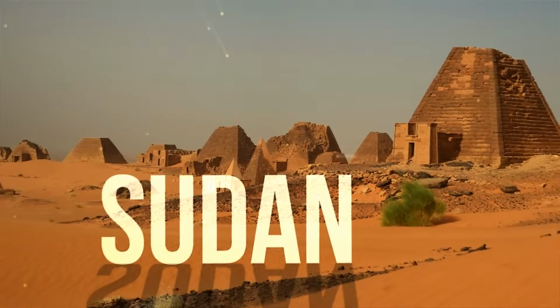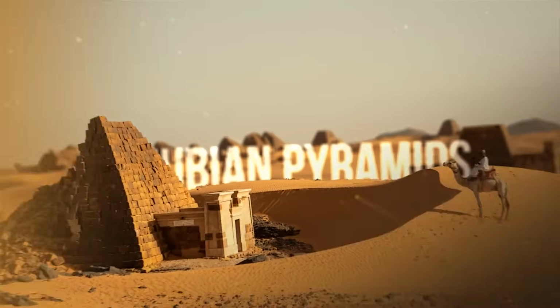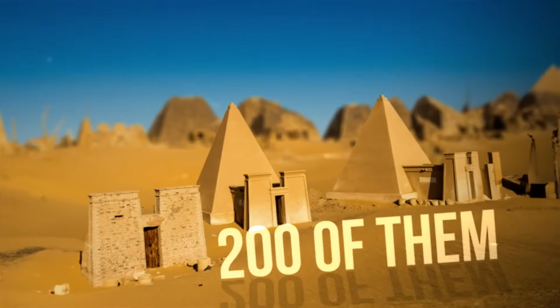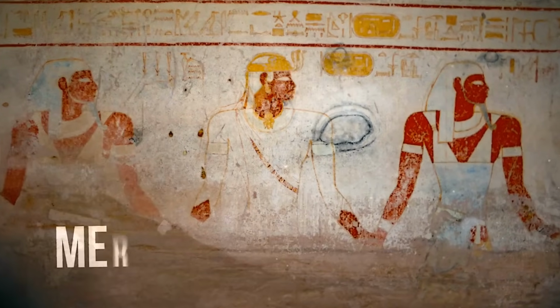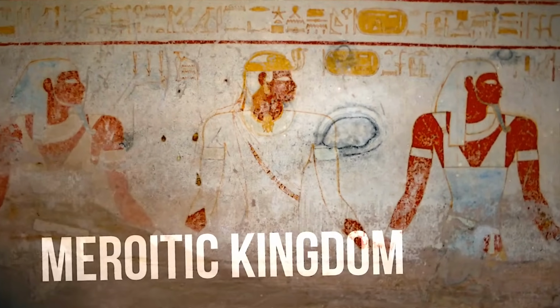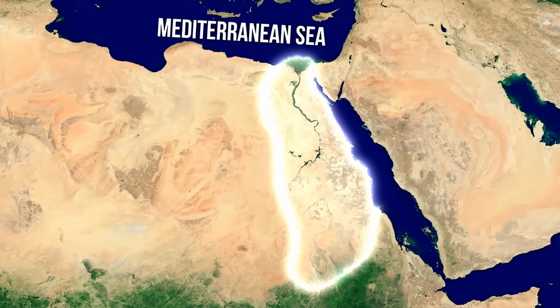Sudan got some pyramids too. Nubian pyramids aren't as big as the ones in Egypt, but they still got around 200 of them. These ancient pyramids have been home to the tombs of the pharaohs of the Meroitic Kingdom for almost 1,000 years, who ruled Egypt from Nubia to the Mediterranean Sea.